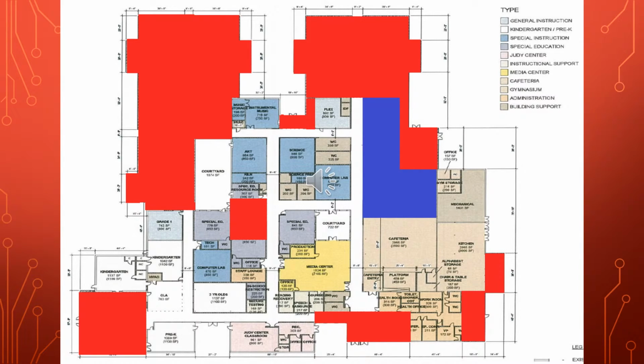This slide shows all of the new construction in red. The blue area will be torn down and rebuilt. Mr. Clements told us that only 12% of the school will be torn down. 88% of the existing building will be utilized in new construction. Even though it will look like a completely new building, that is another aspect of LEED buildings. They use as much of the existing structure as possible when renovating.